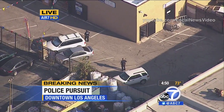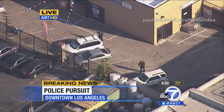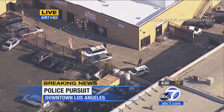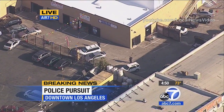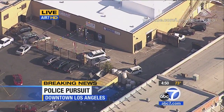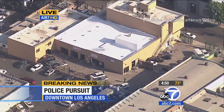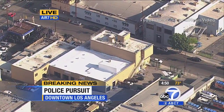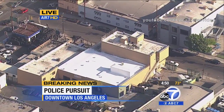And then we'll have a little bit of time to backtrack over to Cordova and see how many people were in that other car and what their role in this pursuit was. But this was a Grand Theft Auto suspect according to LAPD officers, and we believe that suspect who ran into this building is in handcuffs and has been taken into custody. So we'll come around to the front side now. They're going to throw it back to you in the studio as we wait for that suspect in handcuffs to come out with LAPD officers.